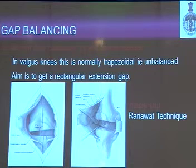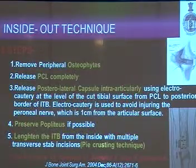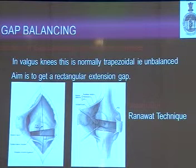So for the extension gap balancing, I think it's important to just focus on soft tissue releases. And we know that in a valgus knee, the gap is normally trapezoidal, and when you extend the knee, you have a 3 degree valgus cut in the femur and 0 degrees in the tibia. To stabilize that, what you want is a rectangular extension gap using the inside-out or the Ranawat technique.